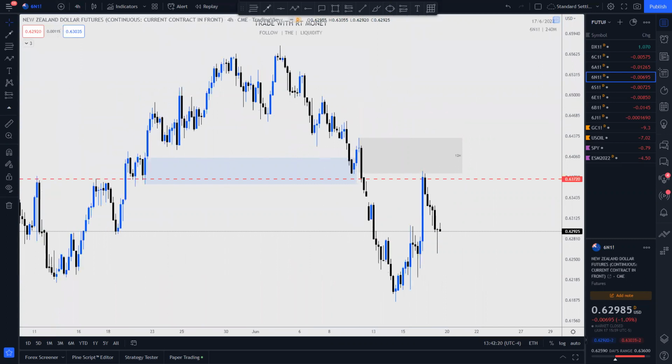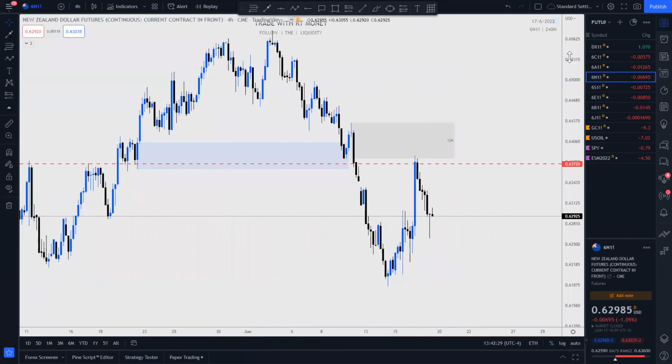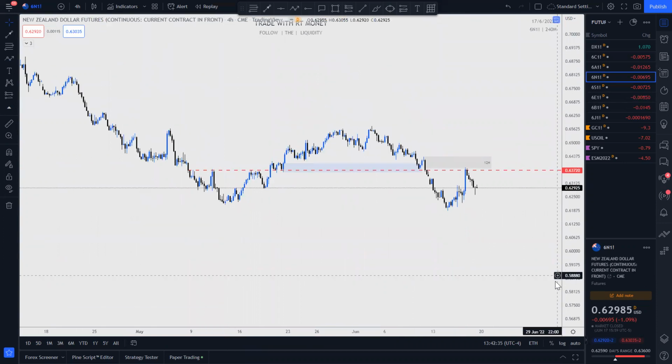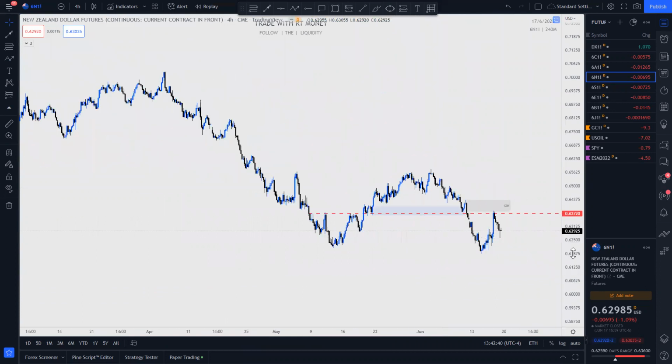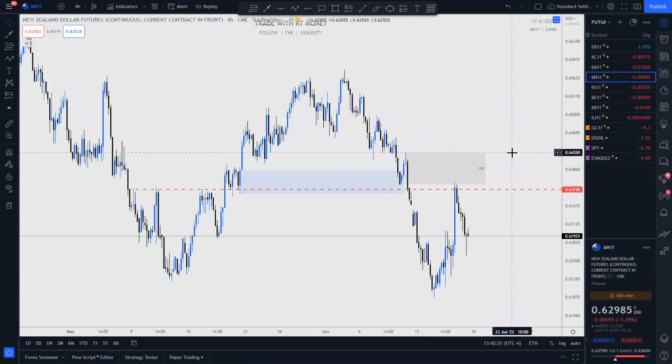New Zealand dollar. All right, this is one of the ones that was getting weak. All right, move down two rankings. What do we have here? Same thing as Aussie dollar. We had a lower low. Just keep the context of the higher time frames in mind. Very bearish market, right? So we made a lower low. Made this low. We have a pullback. We took out the liquidity of that high. Very nice, and price dropped. It's exactly the same as the Aussie dollar.